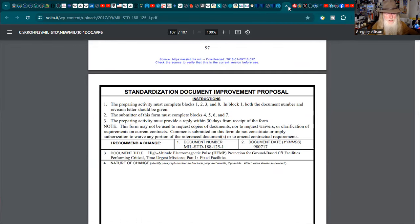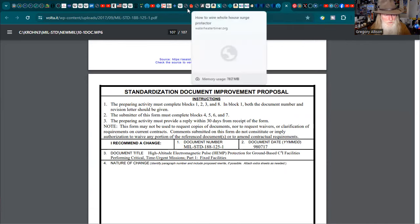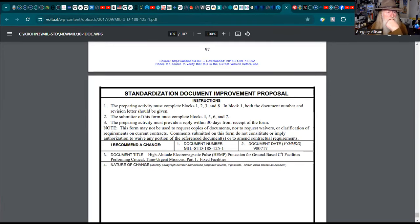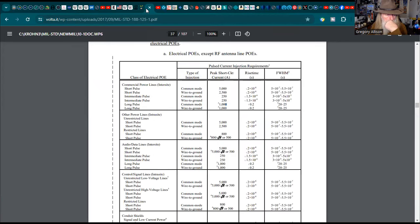Now we need to find MIL standard 461G again. And I think I got it back. It's back over here somewhere. Let me scroll this down. We're going to see it. Well, I had it dialed up earlier. I may have wiped it out a minute ago.